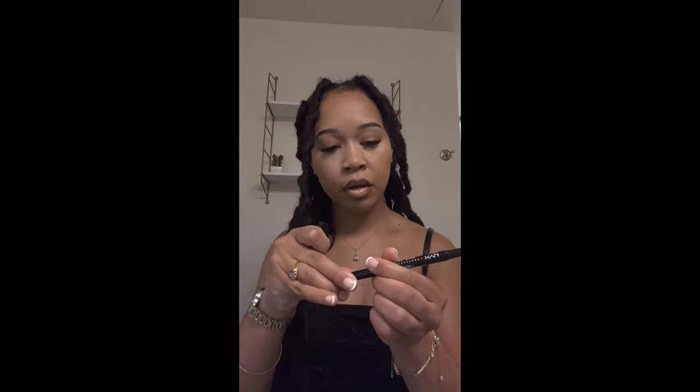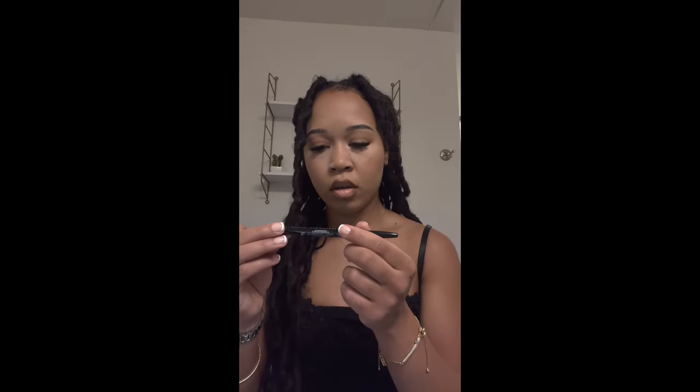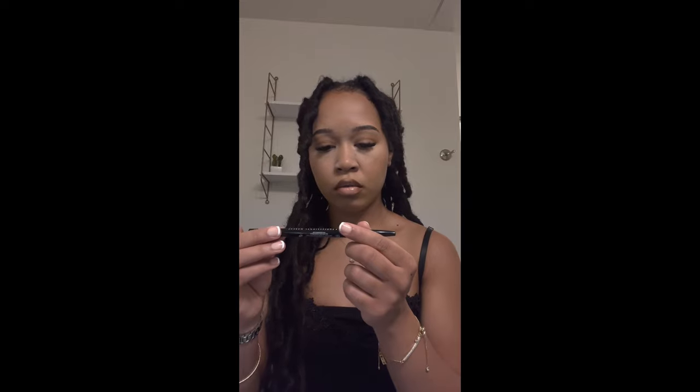And it's the two timer, so it's like the velvet tip liquid with the pencil solid, and it's in jet black eyeliner. So I'm gonna go up under my waterline and see if I can blend it out. I'm kind of nervous because I never do black under the waterline.